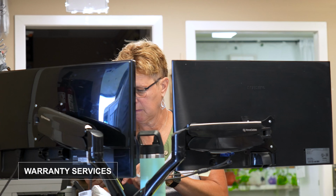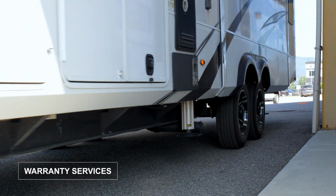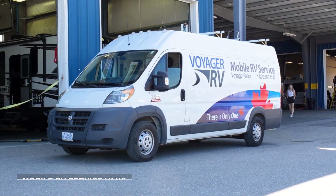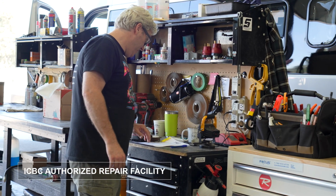First being warranty work. You buy your new trailer, depending on the manufacturer, you either have a 1 or 2 year warranty term and you can bring it into the shop here and drop it off with us. We have 2 mobile vans that service from Armstrong all the way out to Peachland and everywhere in between. We are also an ICBC Authorized repair facility.